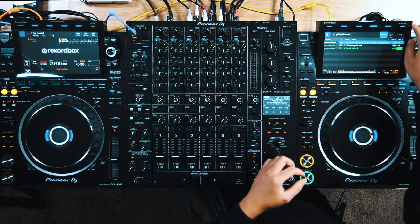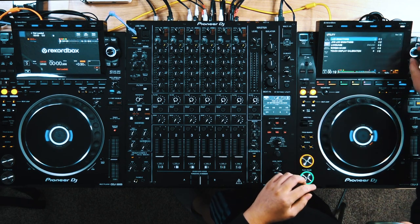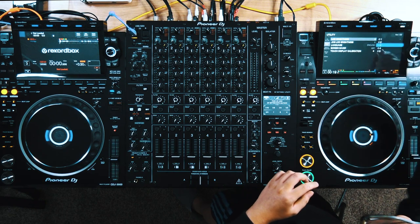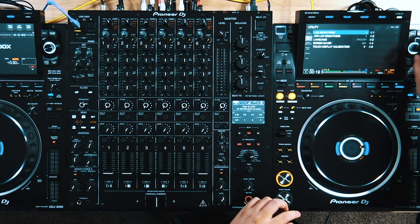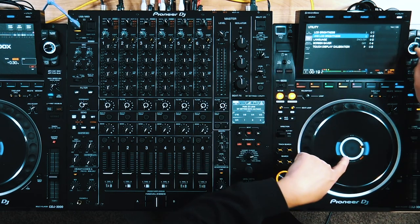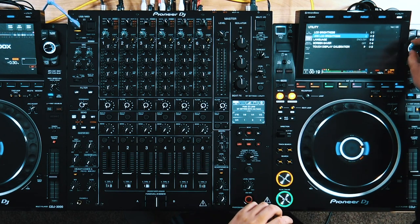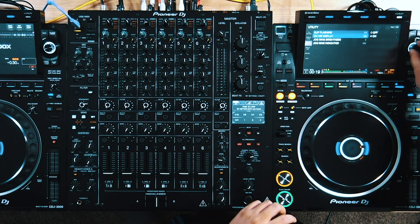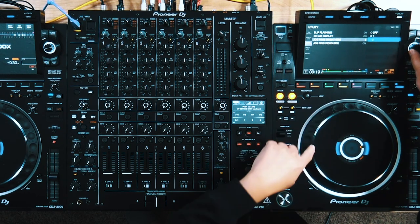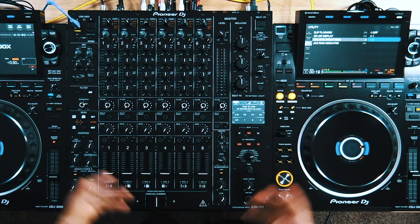The display is super bright and it's made to be brighter than the CDJ-2000NXS2. I have it set to 3, but we can take the LCD all the way up to 5. Now the jog LCD brightness is independent from the main display. And also, you can adjust the brightness of the LED ring in case it's too bright at a dark nightclub.